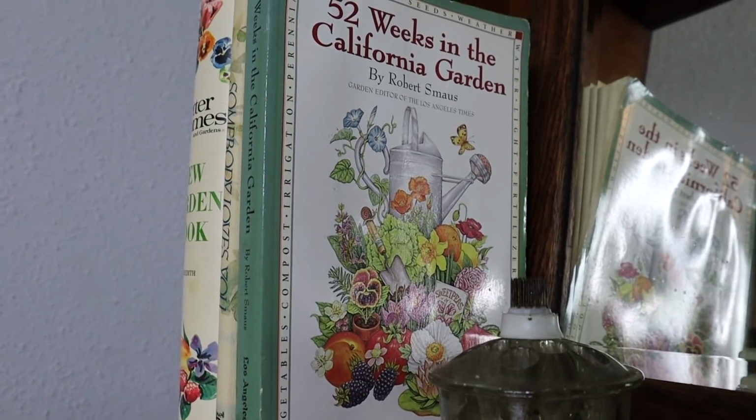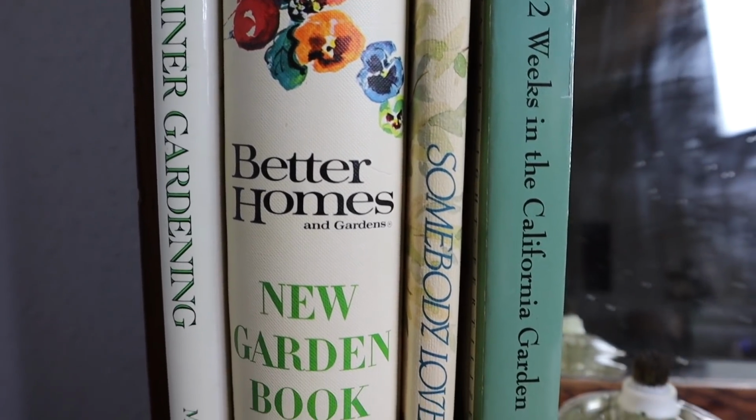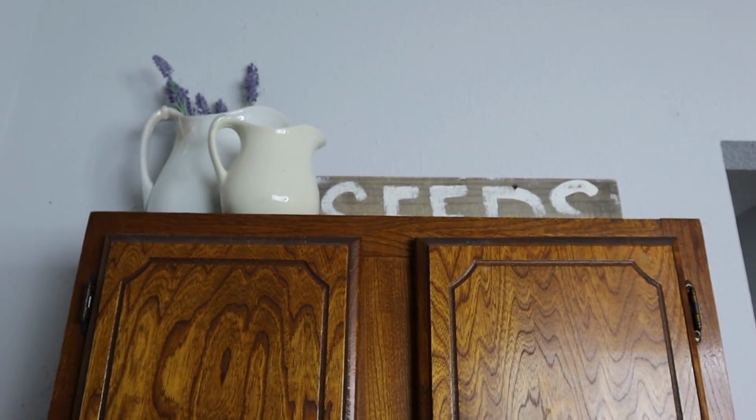But I think my favorite part is this little stack of books here, especially the Better Homes and Garden book. I just think it's so beautiful. I think it's a 1970s edition, and I love it so much, next to those vintage flower frogs.